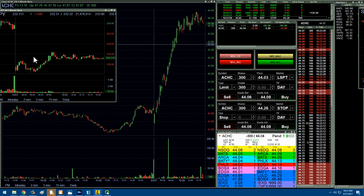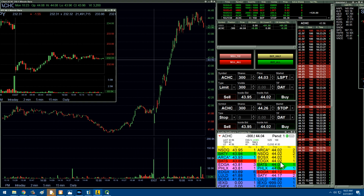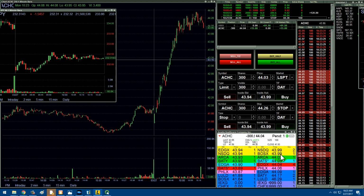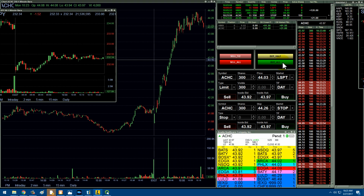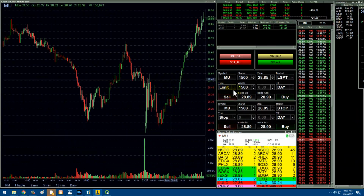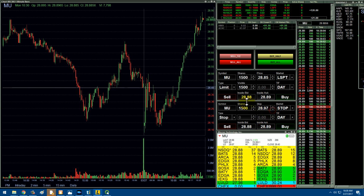SPY's moving up a little bit, and this is still going down. So if it goes through 44, then that would be great. Yeah, okay, that's good. Watching level 2, I'm taking it. This one was 30. Stop will be at 96.